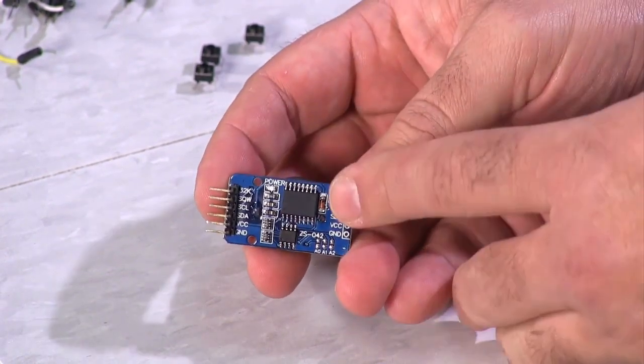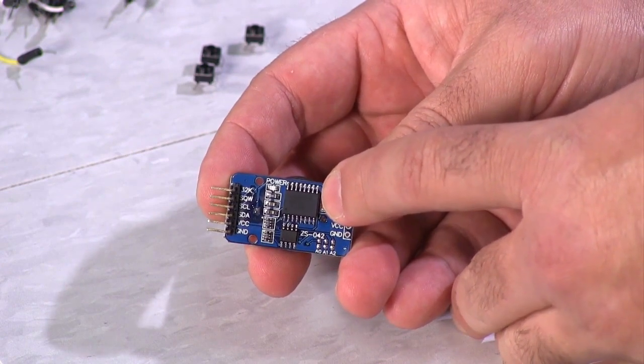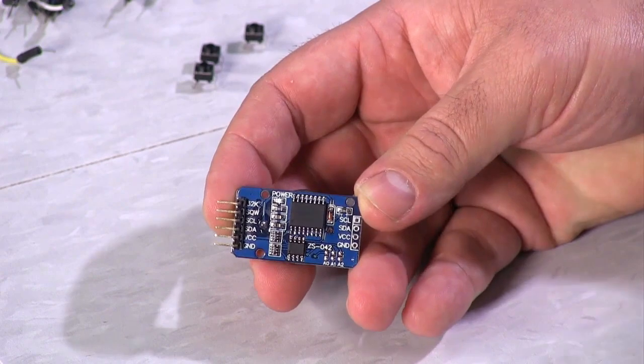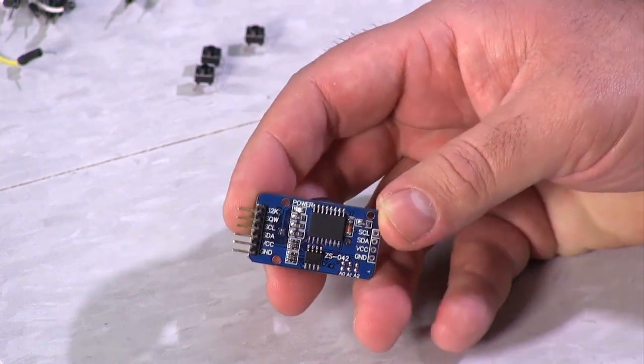It is a DS3231 chip. I don't remember the exact number. Now, we do have to stop here because a real-time clock, RTC, you always see RTC if you're doing any sort of embedded programming. In fact, any programming whatsoever, if you look far enough back in the library, there will be a reference to the real-time clock. Why is a real-time clock so important in programming?